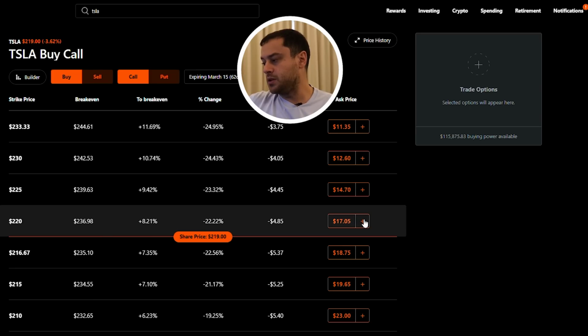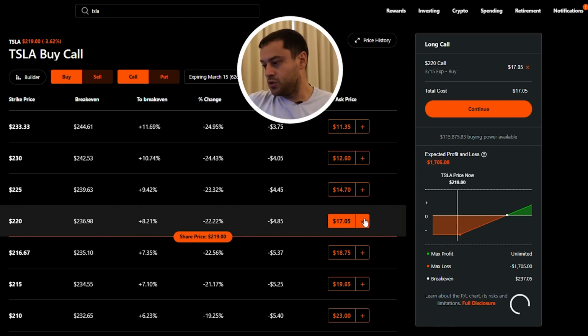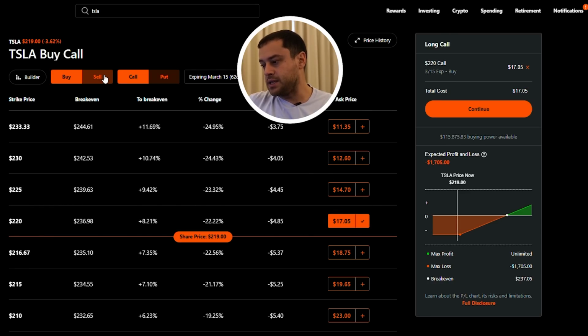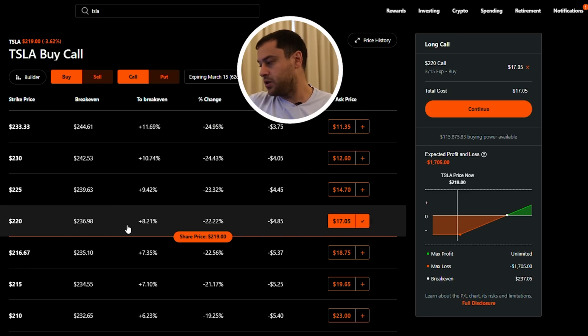What you can do is you can buy a call option that is right there near the money. Okay, near the money, it's at 219. You can buy the 220. So if you buy the 220, okay, what you can do from there is you can now sell. Okay, this is the reverse. You're buying a more expensive option, and now you can sell a less expensive option. Obviously, if you just buy the 220 right here, you're going to have to spend about $1,700.